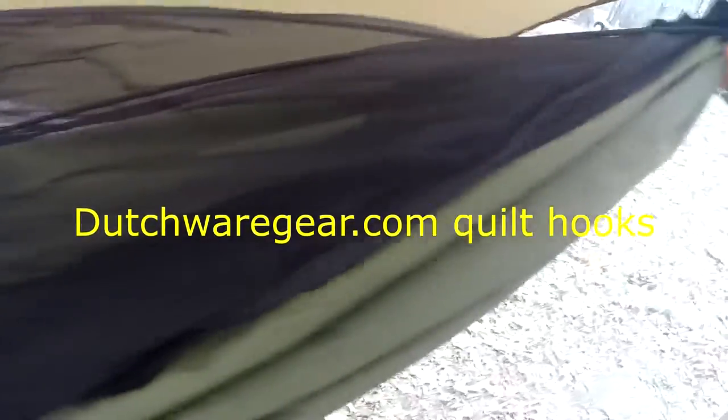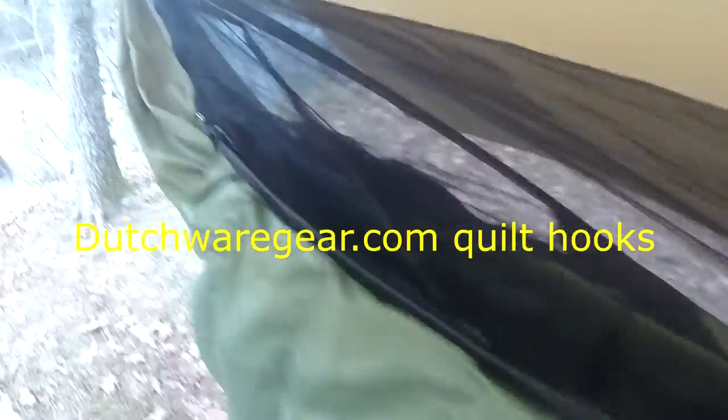It doesn't do much on the head end as it does down here on the foot end, and it kind of keeps this bungee up over your foot box there on the other side of the Blackbird. Kind of keeps the bungees up snug.